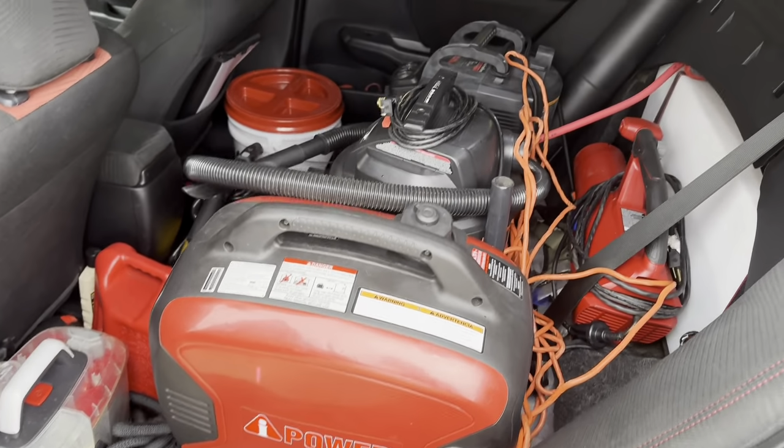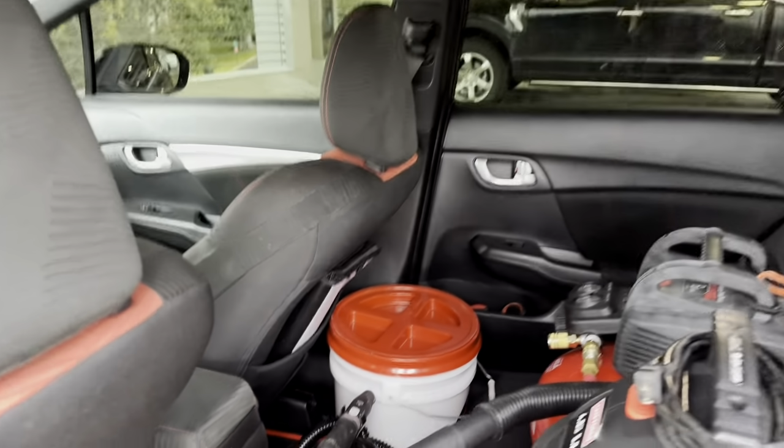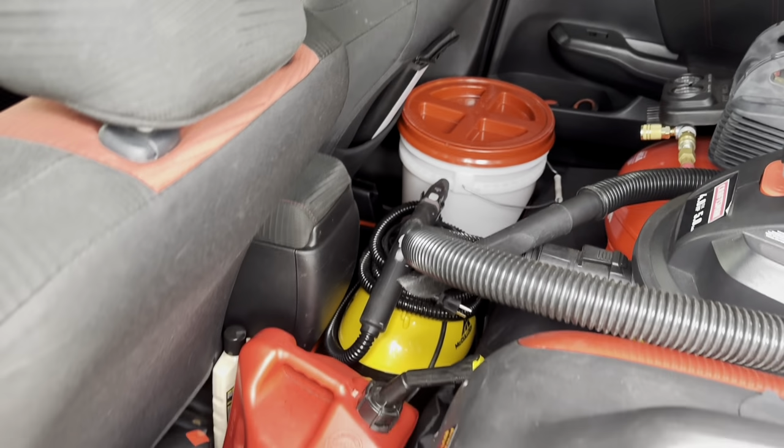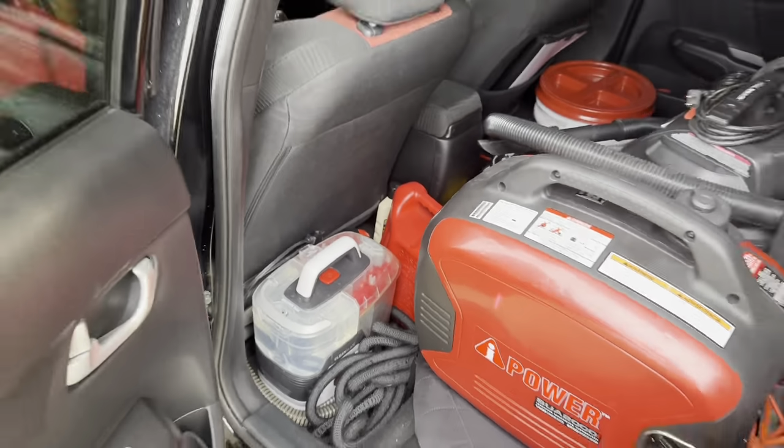Right here, I have my generator, vacuum, air compressor, leaf blower with the attachment over there. Then I also have my wash bucket, a steamer, some extra gas for the generator, and the extraction machine, as well as a hose so I can fill up.